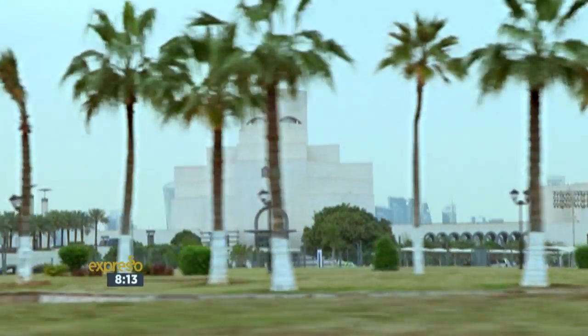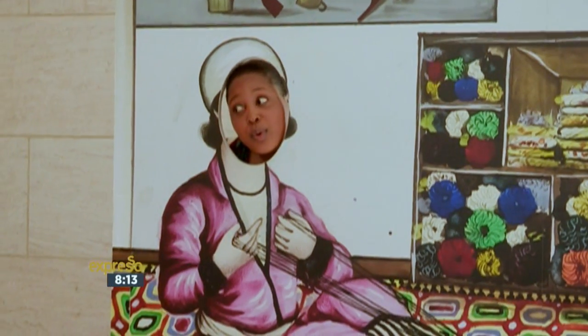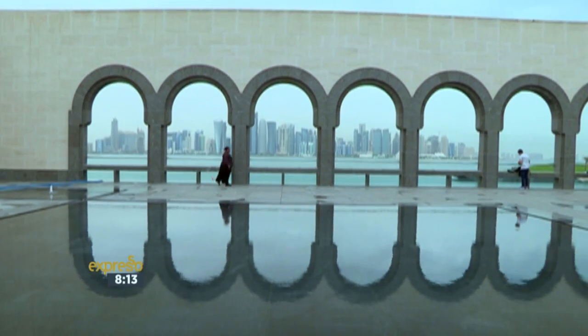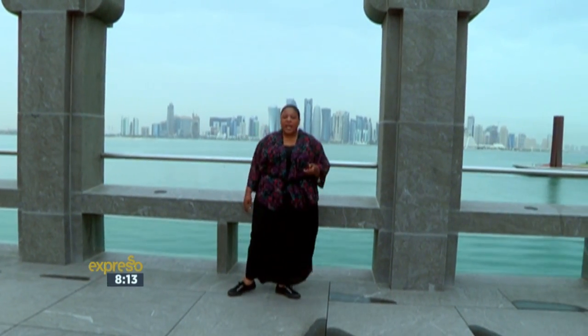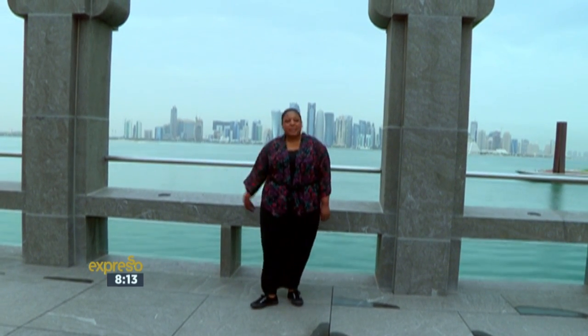It's a place where skyscrapers are erected in the blink of an eye, a city that has risen from the desert. Doha is a blend of ancient and brand new, a gem to explore. Doha is a fascinating city with a wonderful mix of traditional and modern architecture. And what better way to get to know a place than to start right here at the Museum of Islamic Art.